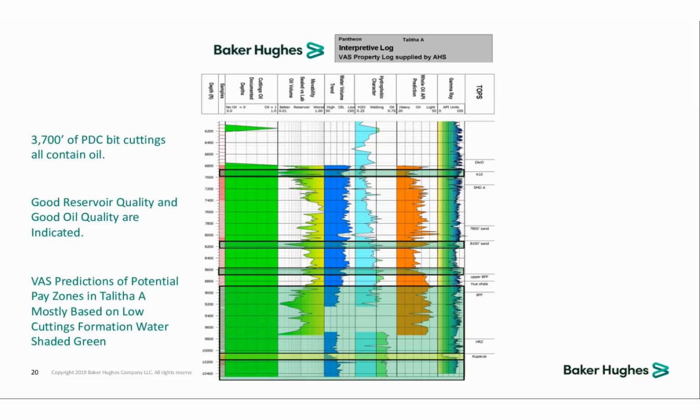At the top of that sample is the regional seal, and what we see above that is that almost all the samples we analyzed above the regional seal, except for one, do not contain oil. So we have a continuous column of oil in cuttings from the base of the regional seal to TD in the well. Every cutting we analyzed contained oil for 3,700 feet. This is quite an unusual occurrence, and really speaks to the great strength of the petroleum system here where this well is drilled. This is really a world-class petroleum system.